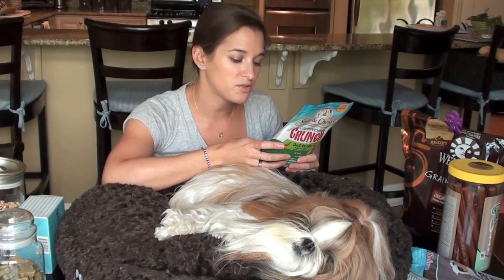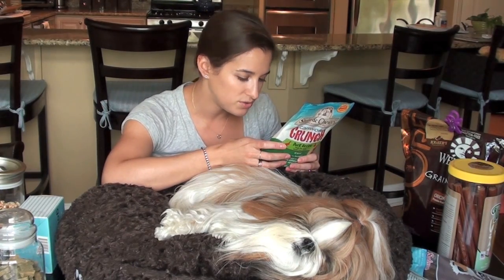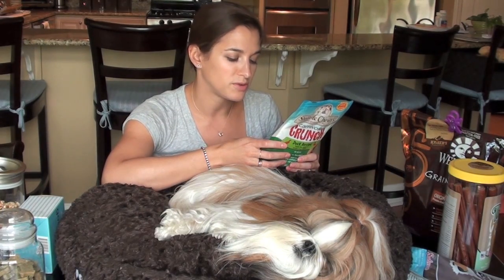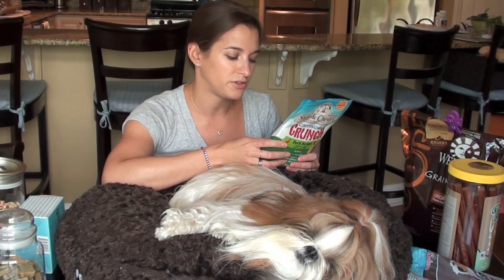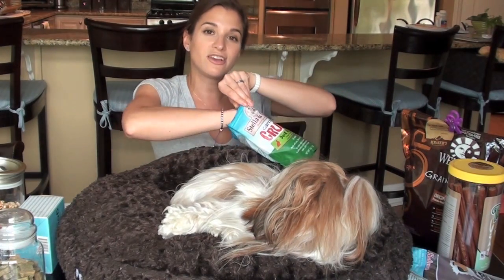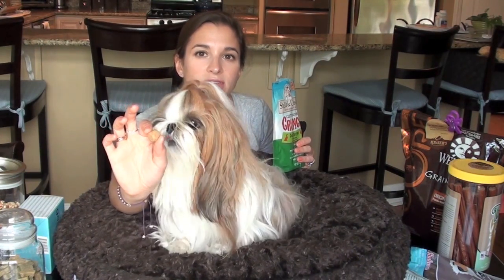So this one has duck with ground bone, turkey, turkey liver, goose, turkey gizzard, and some sort of preservative, tocopherols. I don't know how to pronounce that. But these are really nice for small dogs as well, because they're actually soft. They're a soft, small treat. You can easily break them for even a smaller dog.